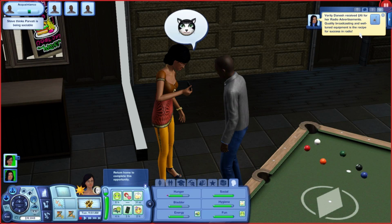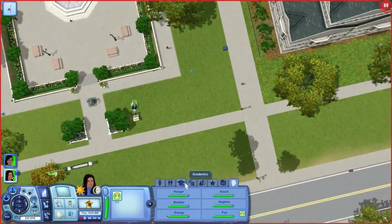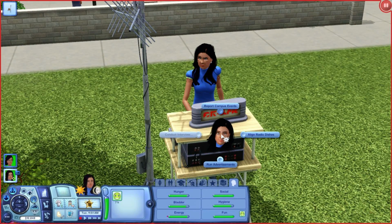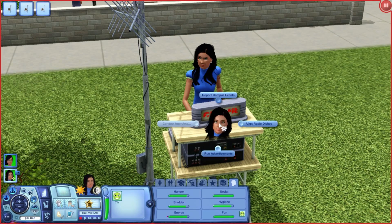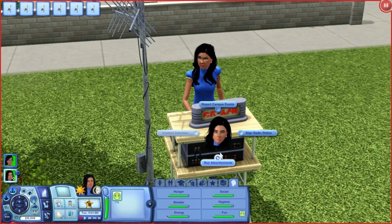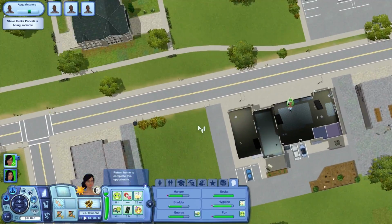Okay, Verity Dinesh received $16 for her radio advertisements. "Quality broadcasting and well-tuned equipment is the recipe for success in radio." That's interesting. Okay, so let's see. Conduct interview. There isn't anyone nearby. Why don't you align radio dishes? Actually, she's doing that right now. So, run advertisements, report campus events. Let's just keep going with that. Have her work really hard on her academic performance.